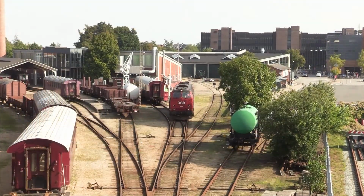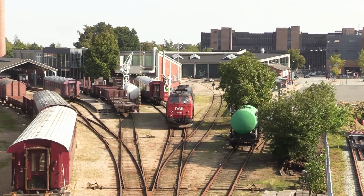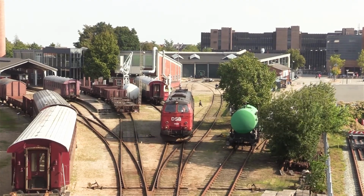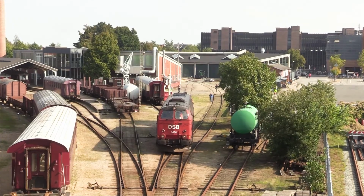MZ Class number 1401 was delivered to the Danish State Railways in 1967 and was the first example of the then new MZ Class, which was a continuation of the modernization that the State Railways had begun in the 1950s with the likes of the MX and MY class.